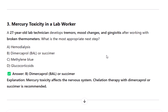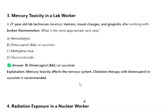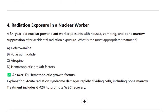4. Radiation exposure in a nuclear worker. A 34-year-old nuclear power plant worker presents with nausea, vomiting, and bone marrow suppression after accidental radiation exposure. What is the most appropriate treatment? A. Deferoxamine. B. Potassium iodide. C. Atropine. D. Hematopoietic growth factors.